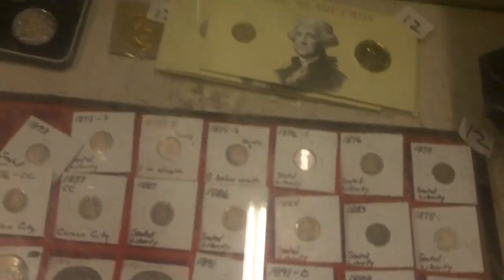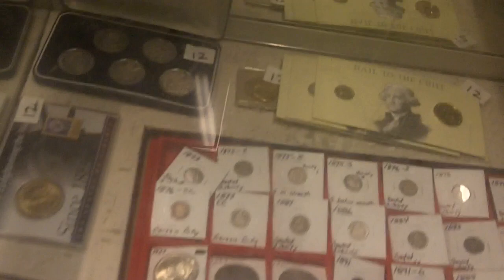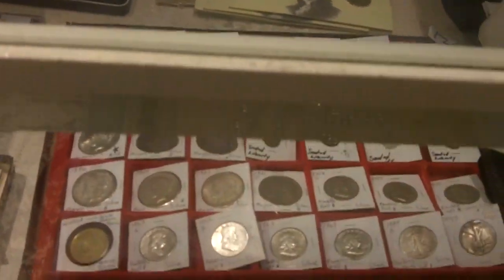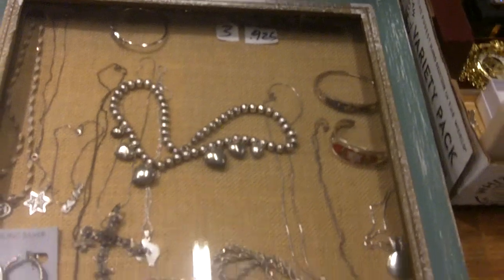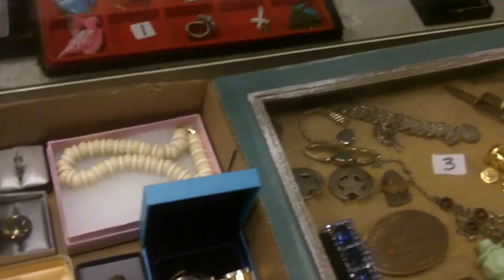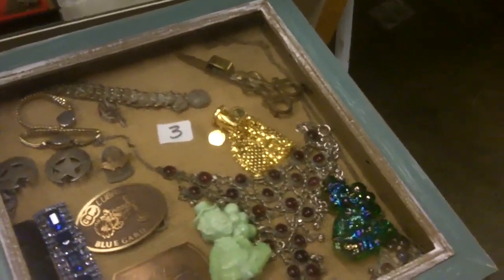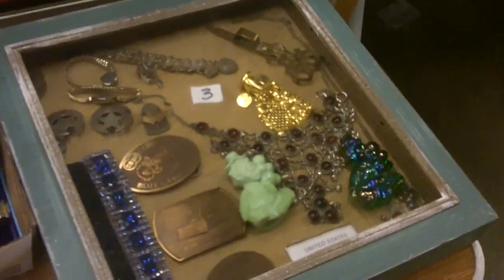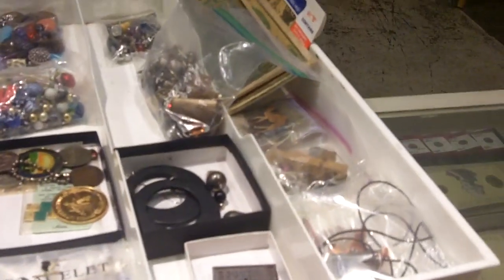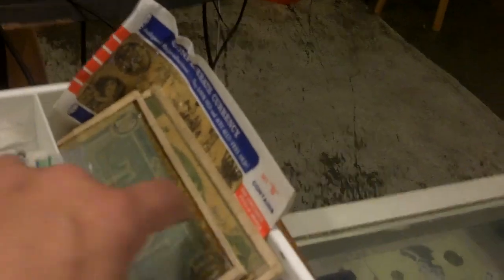Coins. Quite a few coins. There's a couple Carson City seated dimes in there. That's all sterling jewelry in there. Neat jewelry pieces there. Watches. Some badges, some belt buckles. Just really interesting stuff in there. Looks like a bunch of military ephemera and more sorts of weird stuff in here.